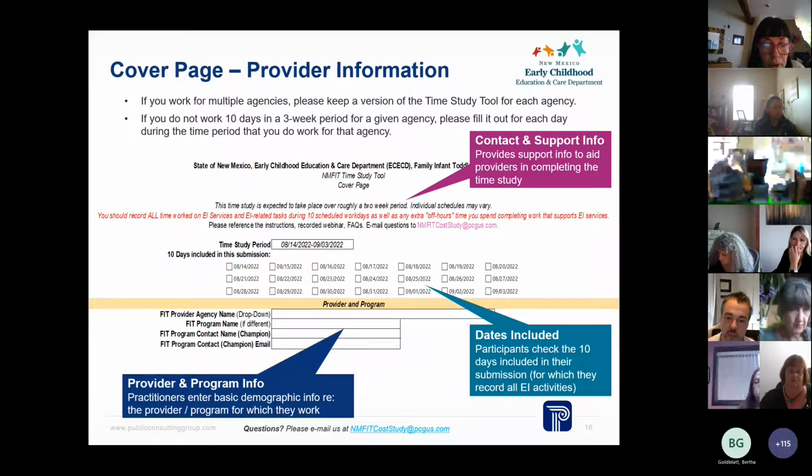Then we have provider and program information. So the FIT provider agency name, that's a drop-down menu. We've included as many drop-down lists as possible for you all to make it as easy on you all as possible, because we know this is an additional burden for you.